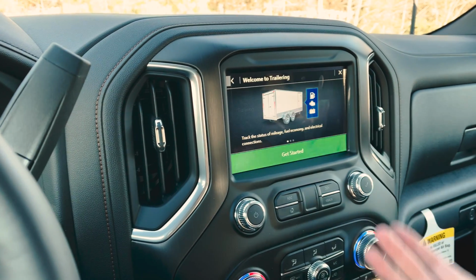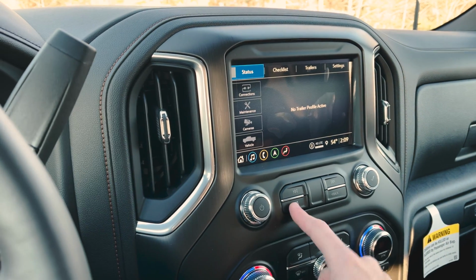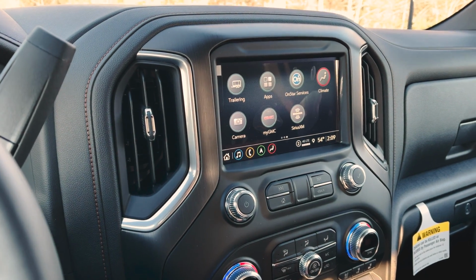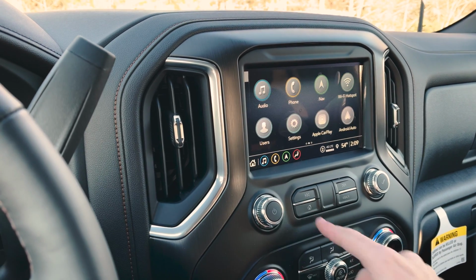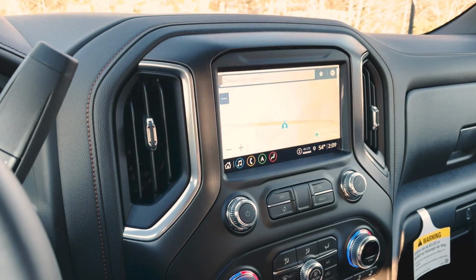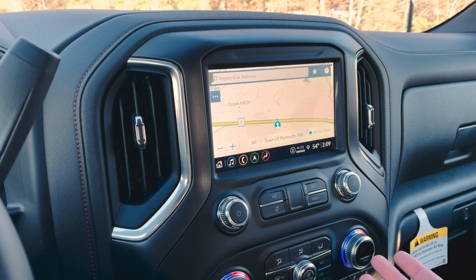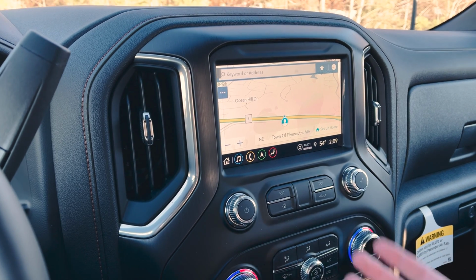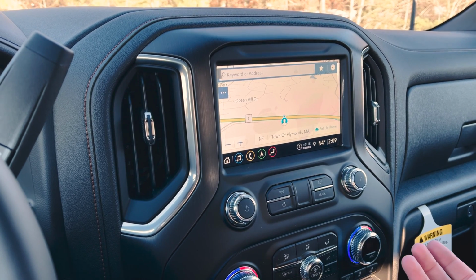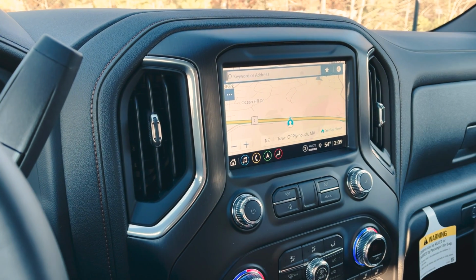If you pull multiple trailers, you can set all those trailers up so the truck knows what's behind it at any given time. Really, really intuitive system. Make sure that your salesperson, when you take one of these for a test drive, goes through everything in the system because, honestly, the GMC Intellilink System is one of the best reasons to get into one of these things. It's incredibly intuitive. It's something that you're going to use all the time while you're driving. So, like I said, make sure your salesperson goes through everything within the Intellilink system.